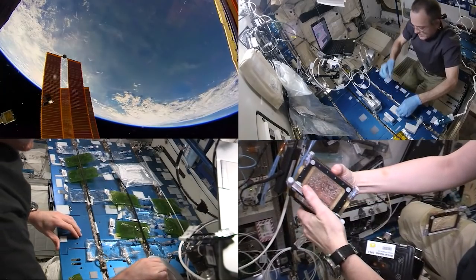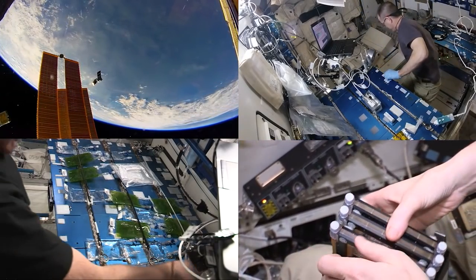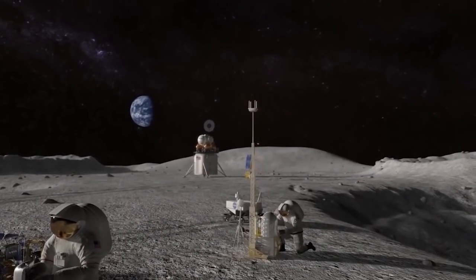For almost 20 years, astronauts have lived and worked on board the International Space Station, testing technologies, performing science, and developing the skills needed to explore farther from Earth, as NASA prepares to send the first woman and next man to the surface of the Moon by 2024.